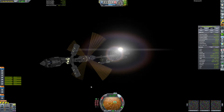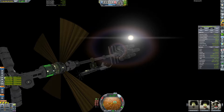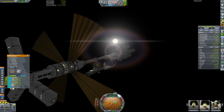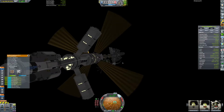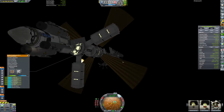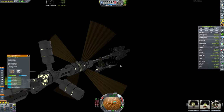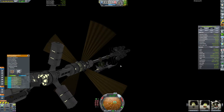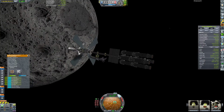Alright, so we have 2 pilots, an engineer, and a scientist on board. We still have lots of science data that hasn't been processed yet. I'm hoping that a lot of that is going to get processed on the way to Eve. But you know what? We can always gather more science as we arrive and just store it and hold it and put it in the lab when we can. So that is going to be the plan.